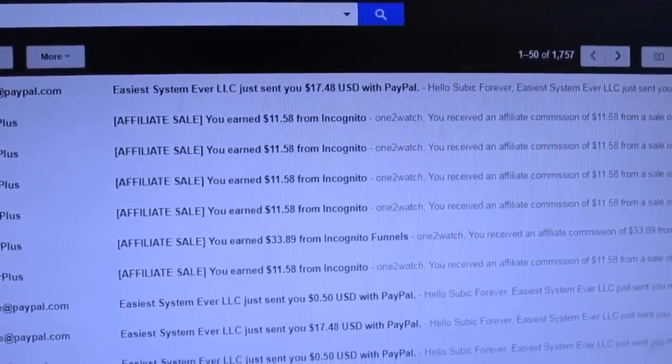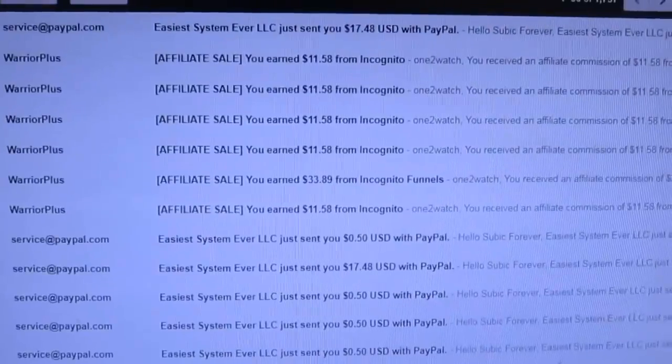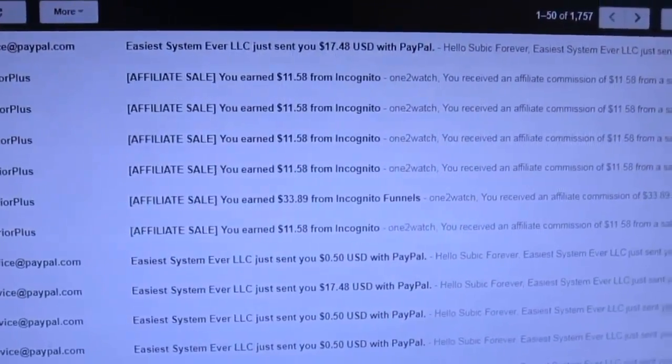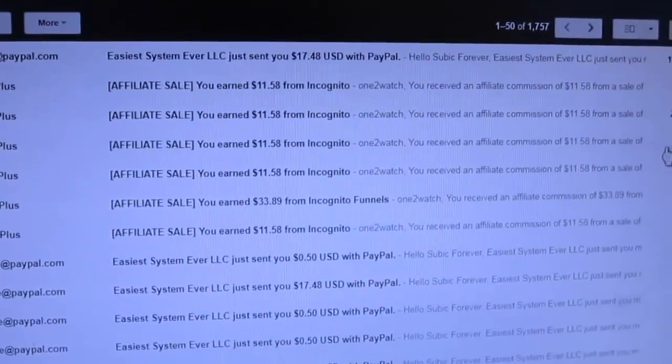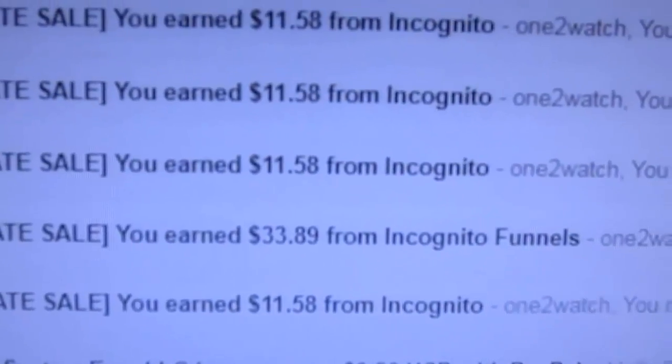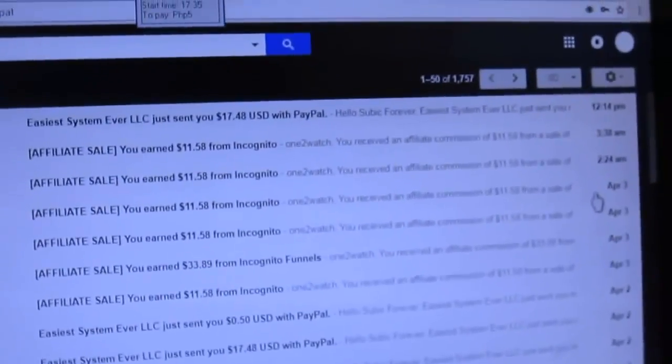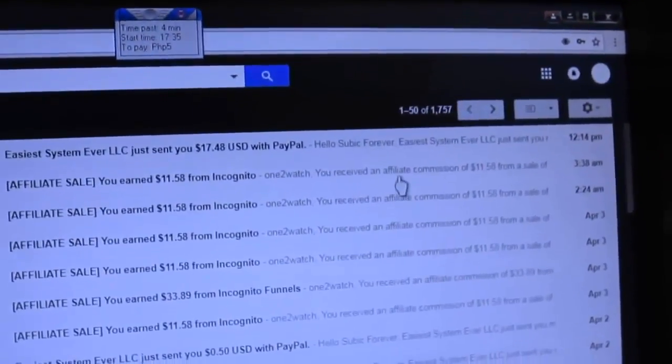The system works. I actually paid for it about 2 days ago. I got inside the membership and checked everything out. Start running it, and you can see it's working right now. That's fast PayPal money, guys. This is real. I'm gonna go ahead and open this up so you can see it.